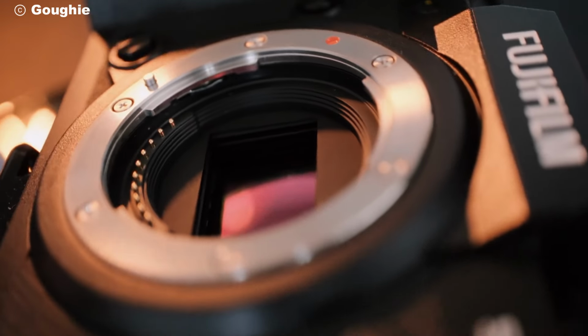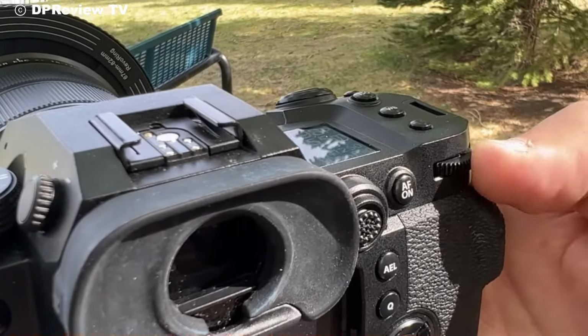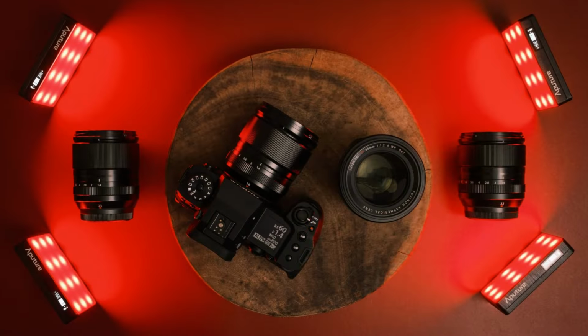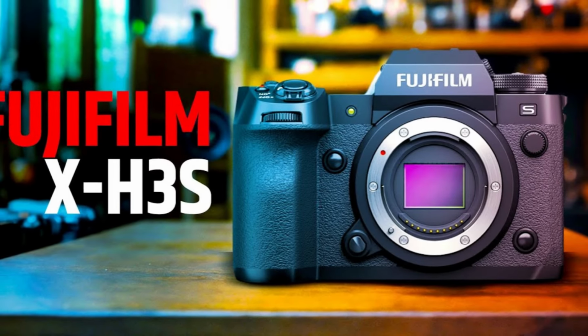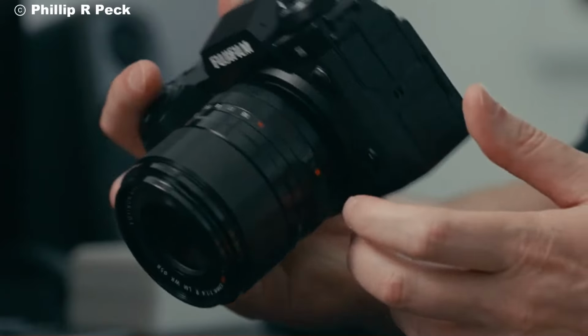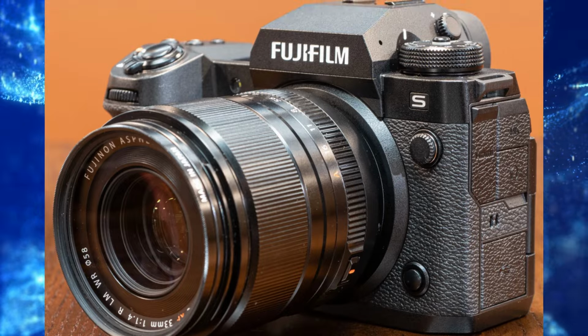Of course, a great camera needs great lenses. The X-H3s will likely be compatible with all existing XF lenses, so you won't need to worry about buying a whole new kit. In fact, we might even see new lenses released alongside the X-H3s, something like an ultra-wide zoom or telephoto prime, ideal for landscape and portrait shooters alike.